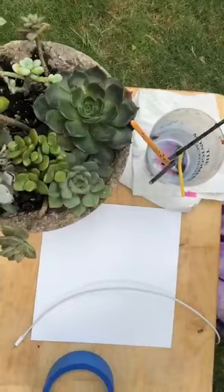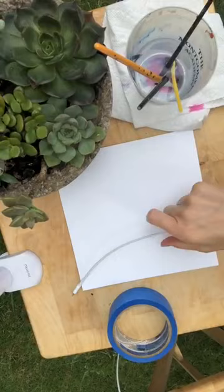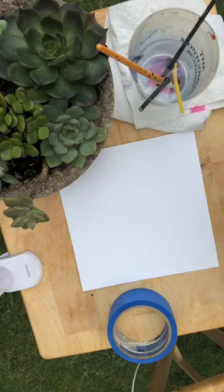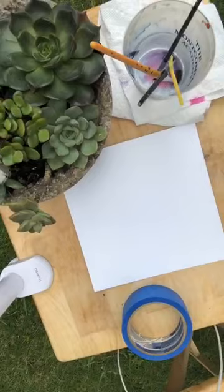All right, so here we go. Getting y'all on the holder. Pretty good. Let's see. See if I can't zoom in just a little bit.